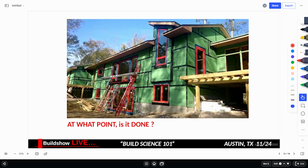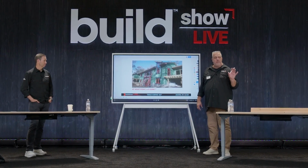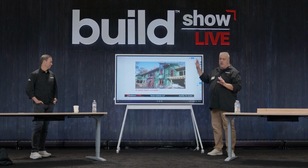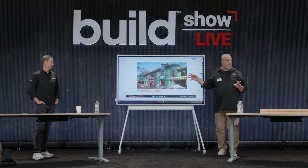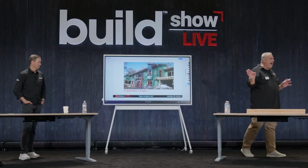This is a project of a passive house that we did. And at some point, you have to ask the question, when is the house done? And I'm not talking about done like, hey, the homeowners have to move in. But in this case here, all of the windows are installed, the roof is installed, all the proper flashings are installed, the weather resistive barrier is fully intact.